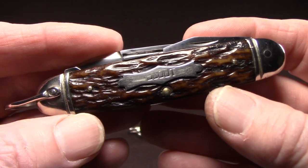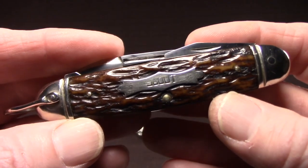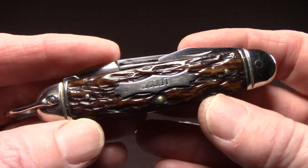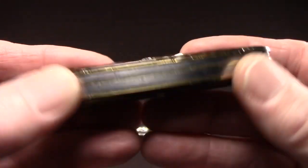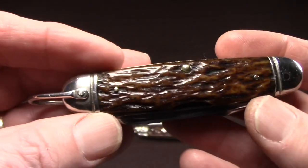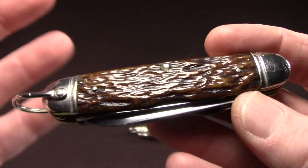I think I bought it there at their sporting goods counter. But they went bankrupt, and I remember at the time it was the largest bankruptcy in the history of the United States. W.T. Grant's. So this knife is very similar to the Challenge Cutlery Company knife I just showed you.